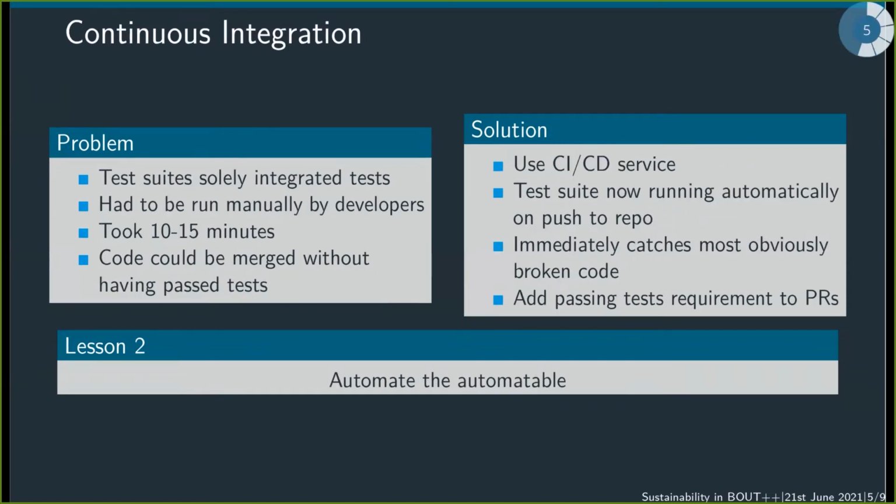The next thing, I said it had a test suite. There were about 18, I think, integrated tests. Some testing subsystems, some testing full physics models and looking for regressions. It had to be run manually by developers. It took at least 10 minutes if you built an optimized build, and even with the pull requests enforced, we still sometimes merged stuff that perhaps didn't even compile.